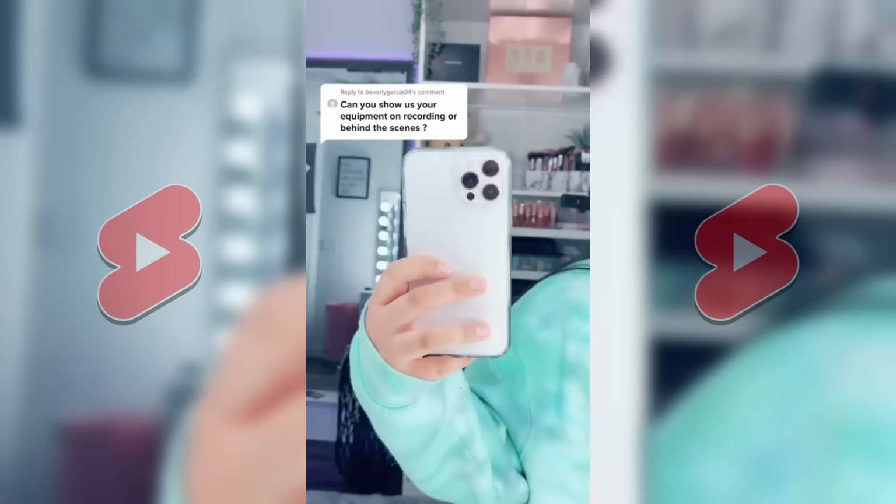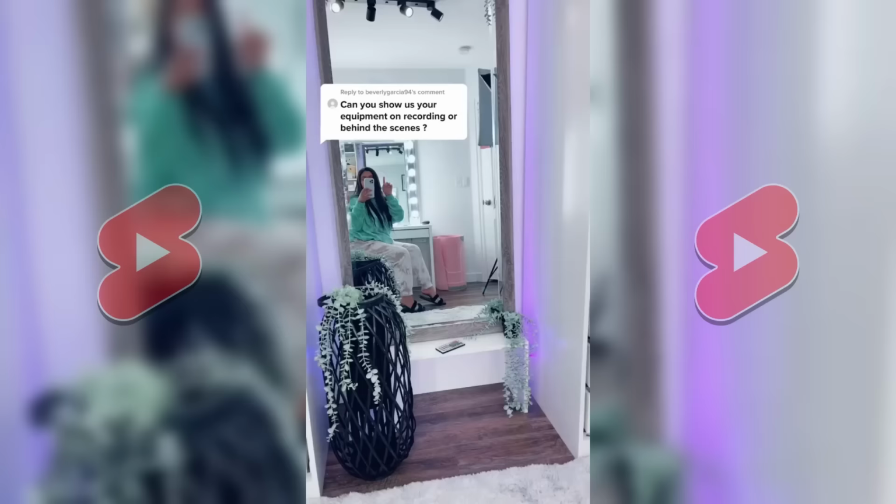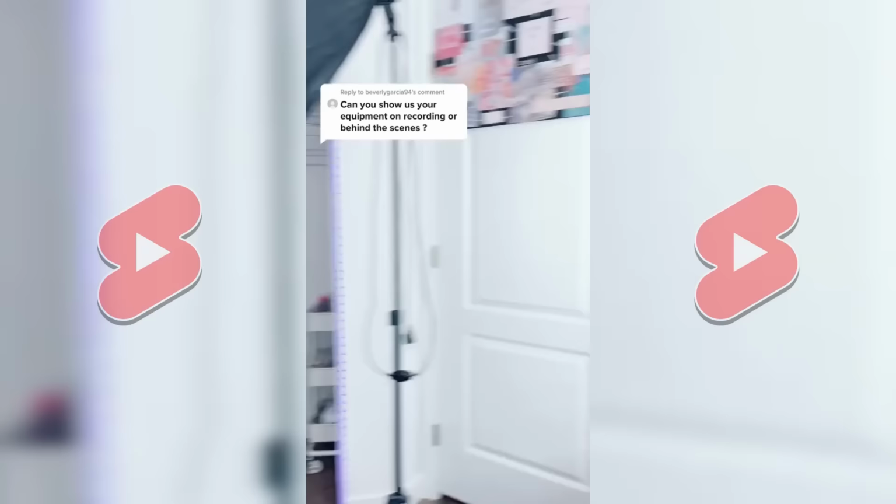When I record, I just use my phone. I don't have like a fancy camera or anything, and I even use my phone for YouTube videos. For lighting, if I'm going to film anything in this room, I just use my vanity lights, and then sometimes I'll use my box lights.